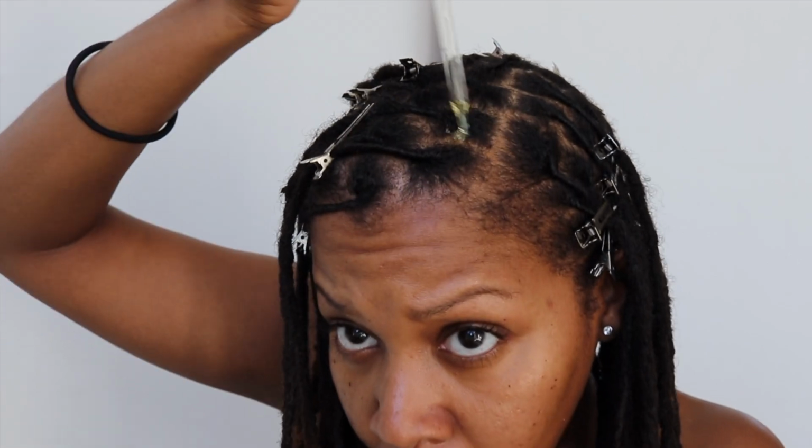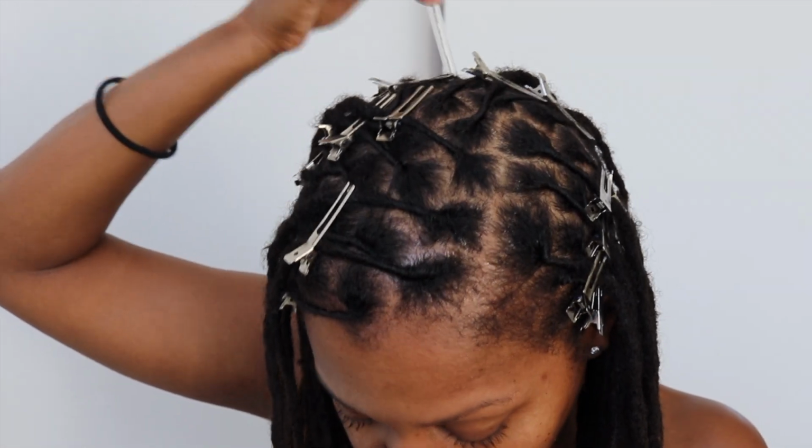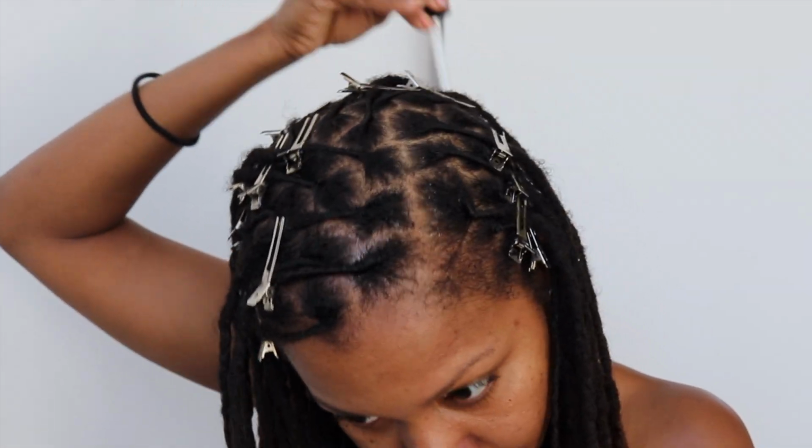And then last but not least, the oil. I did comment that I like the oil, and I do need to rub a little bit of oil through some of my bare scalp now. I'll probably be able to do it better once I take these clips out. So I'm going to let these clips sit and air dry. My hair is pretty good right now.